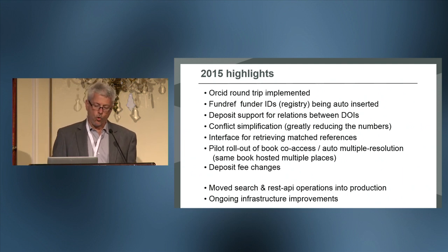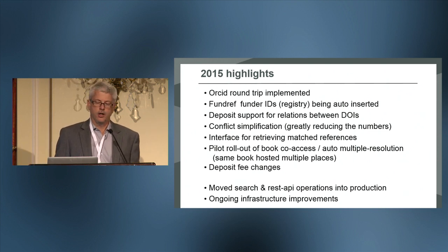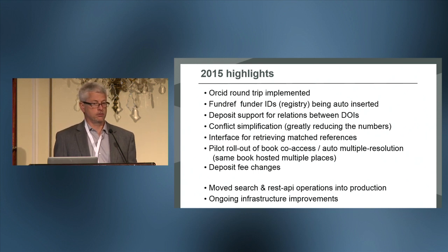So, ORCID Round Trip. This was a very big initiative this year. I think it's a very high visibility thing for Crossref. It's garnered a lot of excitement in the various channels and communication things that we monitor, and rightly so. I think this is a perfect example of how the scholarly infrastructure works well with many players participating.